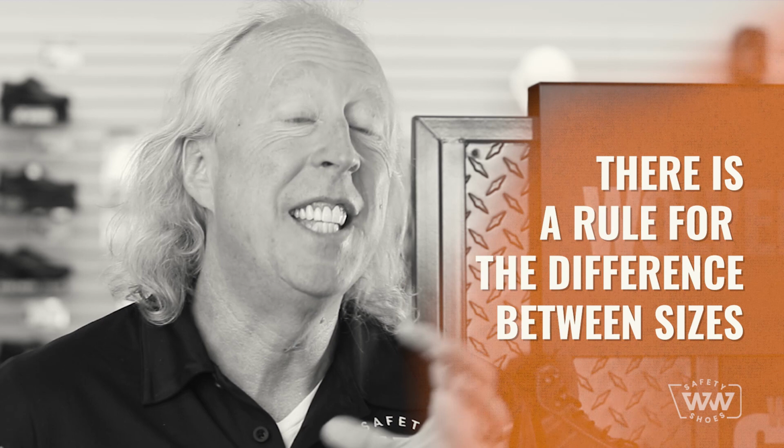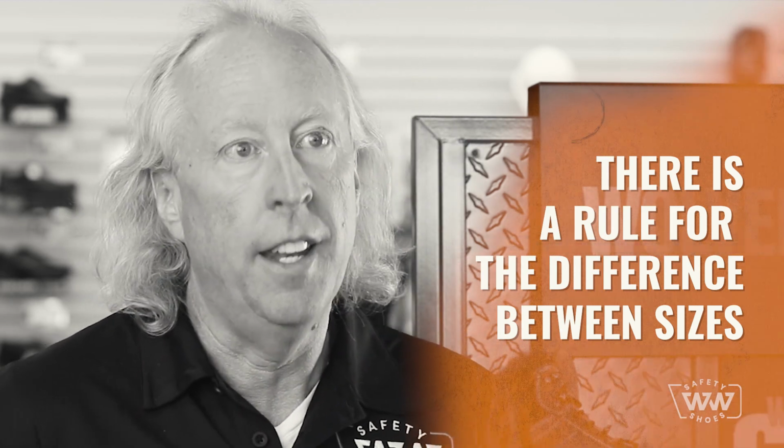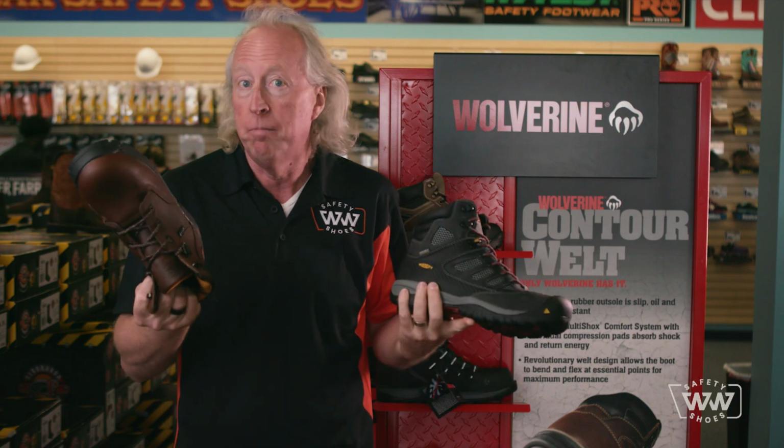What do I mean by gradients? Well, it's simple. While there's no rule for what shape and length a size 10 must be, there is a rule for the difference between a size 10 and a size 11. Now, that difference is the same in all manufacturers, but where they start is often different, which is why a 10 from, say, Keen is going to fit differently than a 10 from a Timberland.